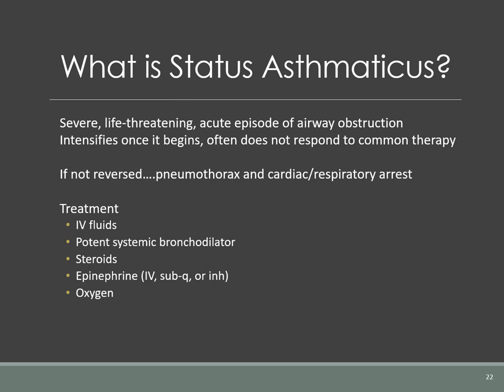They're going to have high use of accessory muscles. You're going to see every single little space between their ribs suck in. They're going to pull their shoulders to their ears on every breath, so their shoulders are going to move up and down. You're going to see distension of neck veins. Their chin will probably be jutting forward. They're going to have extremely labored breathing and wheezing.